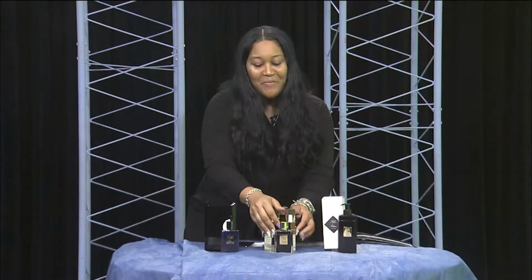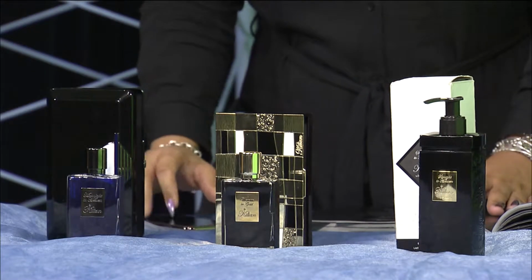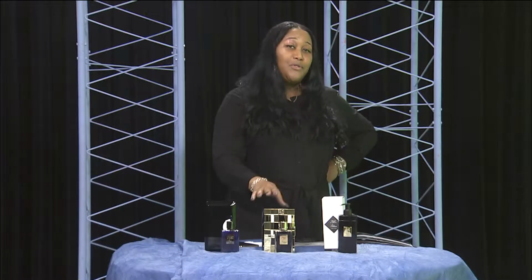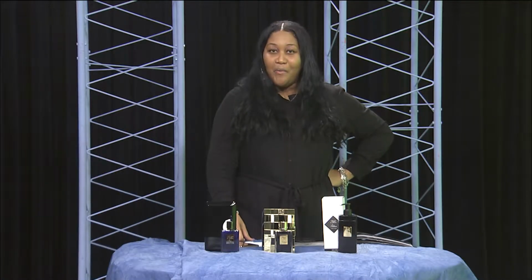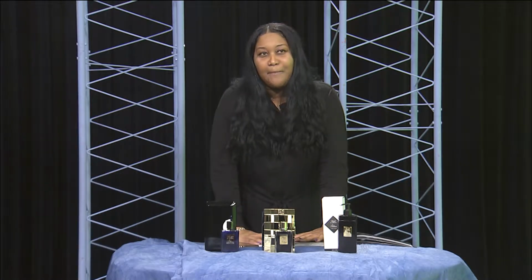All right, so moving right along. Kilian is known for having different facets of different fragrances, and they stand out everywhere. There's no real difference between male or female. You can wear it however you like. A lot of men do wear Woman in Gold, even though it's called Woman in Gold. It might be a little hard for a man to understand how he could wear something called Woman in Gold, but trust me, there are a lot of men who wear this fragrance. They're masculine enough and they don't mind telling everybody.